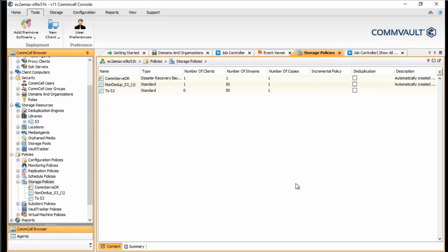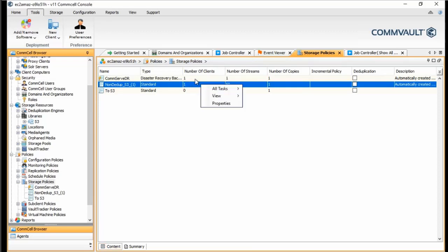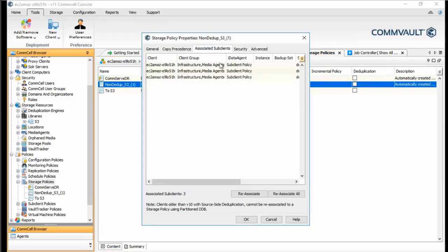So it really isn't that difficult. You can get started really quickly. I'm going to take a look at the subclient association. So you can see that I just have the one client here. So one way to do this is to look at the properties of that existing policy.